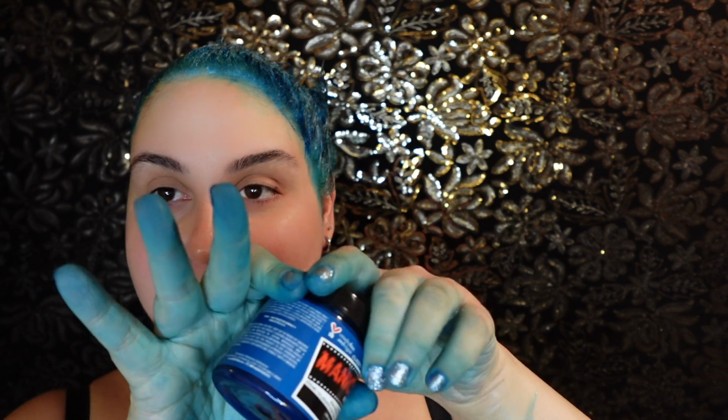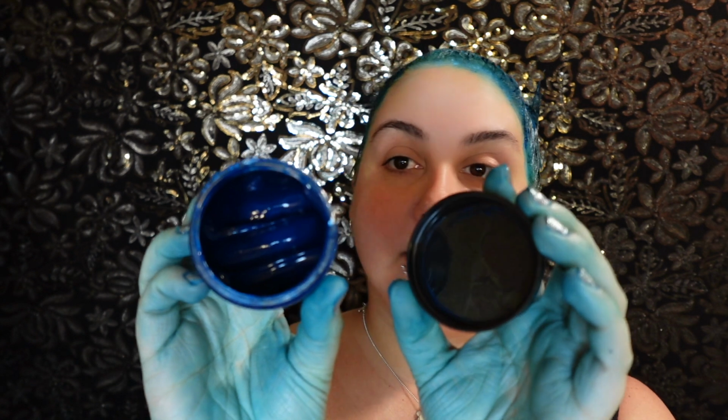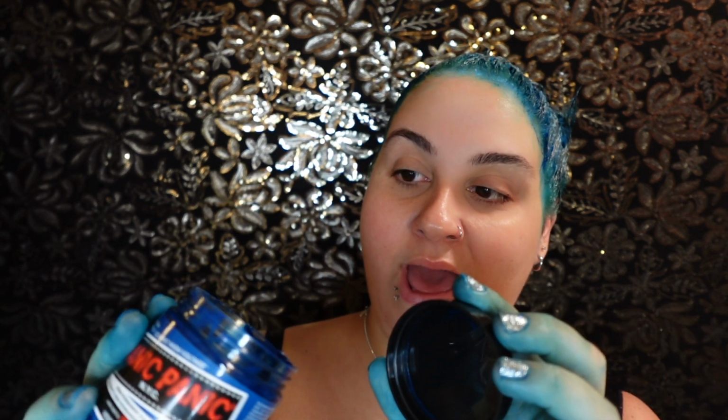Like, it was a lot darker than this, and I washed it like 2 or 3 times and it lightened up a lot, but you will have stained hands. And I still have a lot of product, probably like half a tub left over to do some retouches when I need to, when the color fades.